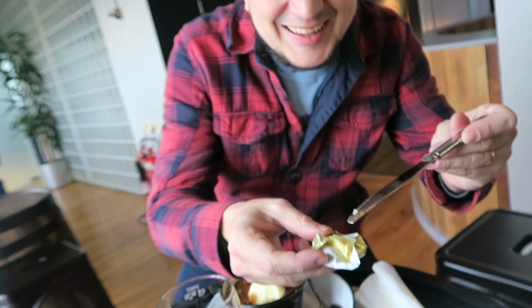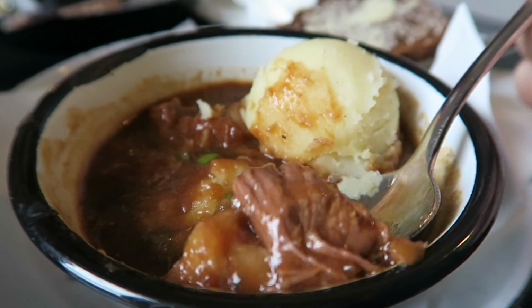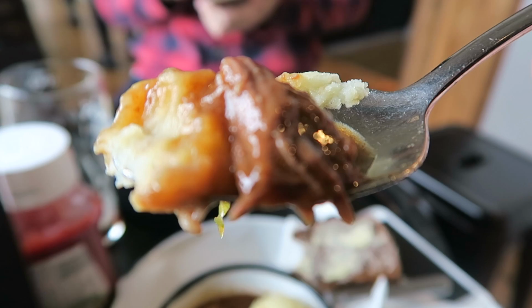Guinness stew. Eat the bread. I don't like beef stew usually, but this stew is so good.